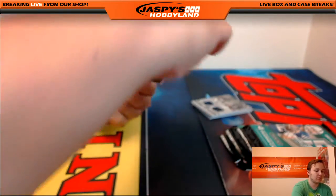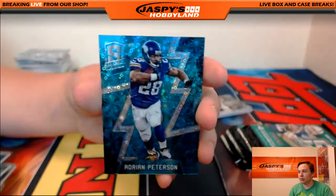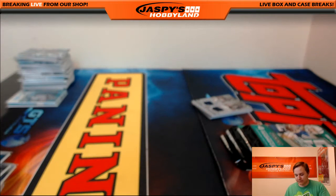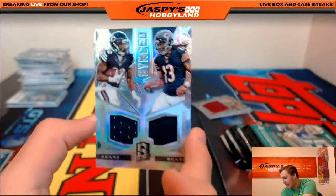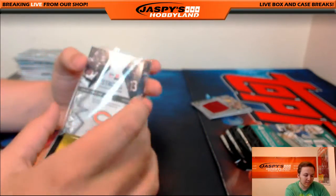Let's pull the auto on the last. There we go. Alright, we got another Adrian Peterson. This one's a blue. 30/60. Vikings, Ben. We got a dual. This one doesn't have to be randomized. Kevin White and Jeremy Langford. Chicago Bears going on to Mike.